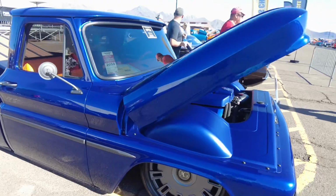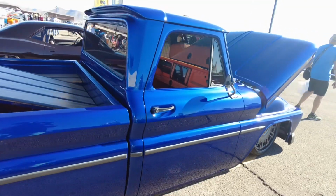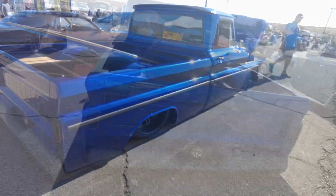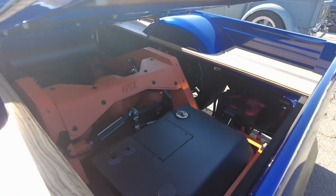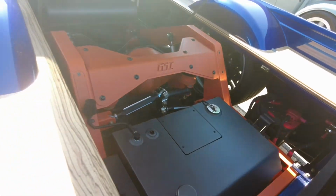They did a good job on this one. Air right, sitting right. Nice stance. Look at the frame, it's even powder coated to match the interior. And they relocated the gas tank.